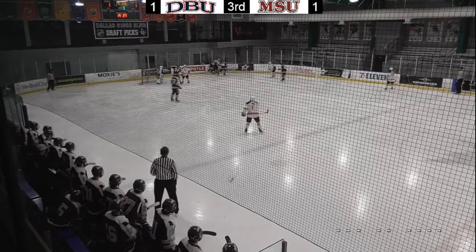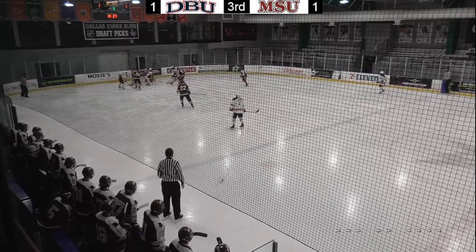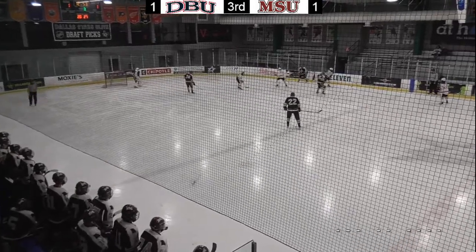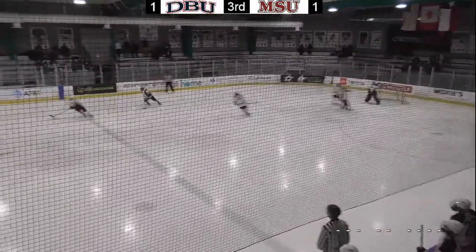Puck now along the corner, battled by both teams. DBU with it behind the net. Loose puck in front, gets a shot towards the net. It looks like that might have gone off the post. Hit along the half wall there. DBU able to keep it, but quickly changes possession back to Missouri State. They're able to clear it all the way down.